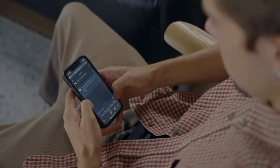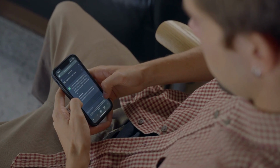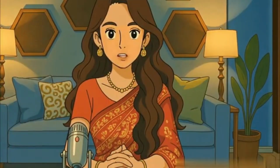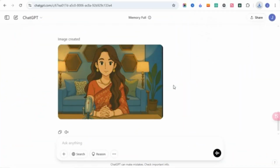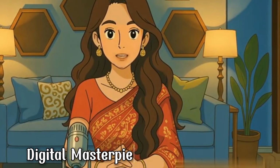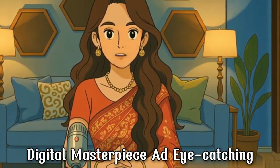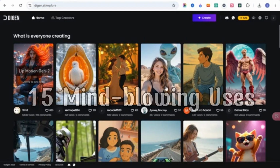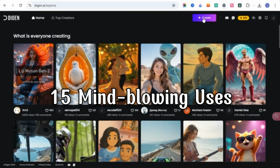Ever wondered what magic looks like in the digital age? Well, hold on to your seats because we're diving into the future of creativity with ChatGPT's latest trick, image generation. From sketches to super realism, this tool isn't just changing the game, it's making a whole new one. Imagine turning a simple doodle into a digital masterpiece or an ad that captures eyes like never before. Ready to see how? Let's unlock these 15 mind-blowing uses together.